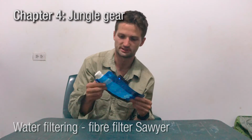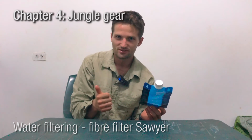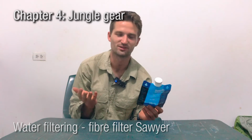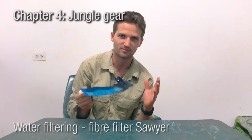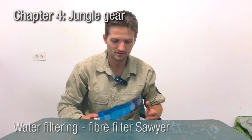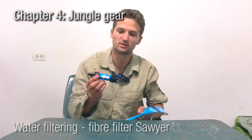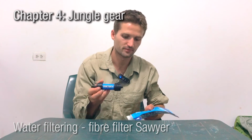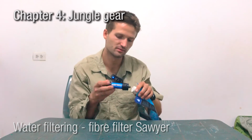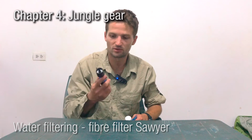Okay, water filtering systems. I bought two. Basically, you can either drink from the tap, which is not really safe, but usually you will not vomit. You can buy water in bottles, you can boil it, you can use a microfiber system like this one, Sawyer. You just put water in a small bottle, put this filter, and you drink. It's that easy. It works all the time.